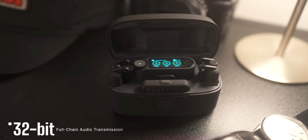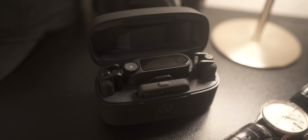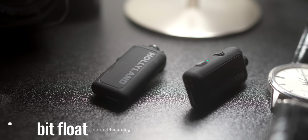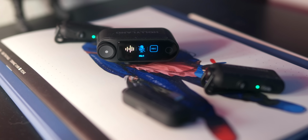So the Max 2 does 32-bit full chain audio transmission and 32-bit float internal recording. Basically means you cannot mess up your audio levels, and I've tried. Someone could whisper, then suddenly scream, and the audio handles it. Just for comparison, most other systems that you see that look similar do 32-bit internally, but this one sends that quality wirelessly to your camera, which is really useful if you're the type that ever forgets to check those levels constantly.